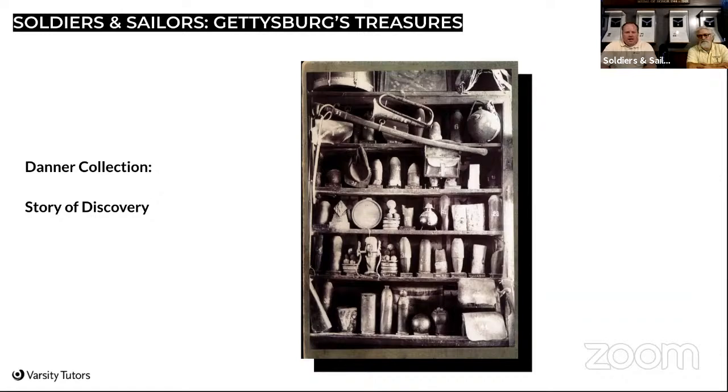And I'm going to turn it over to Michael to start with one of our more amazing stories, the story of discovery about something called the Danner Collection.